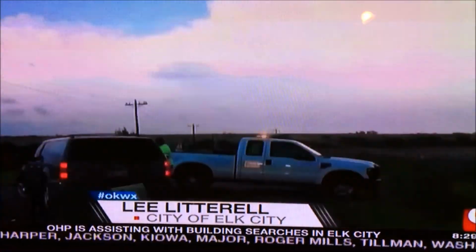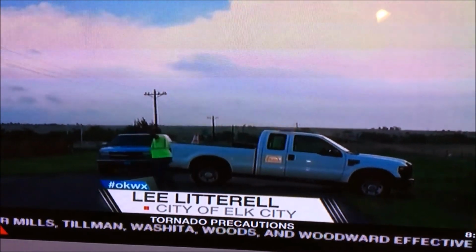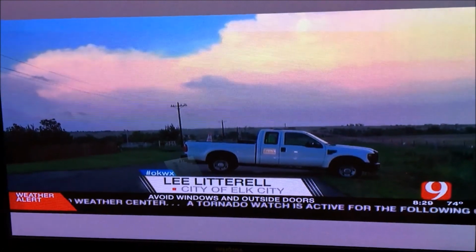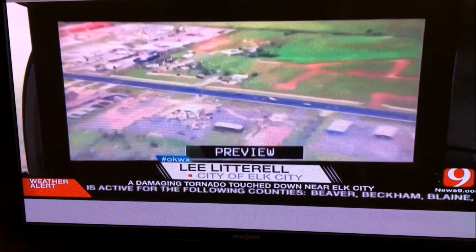Any estimate on how many homes and businesses have been damaged? No, I would tell you every home in this neighborhood has been damaged. And I've also heard that there's some reports out southwest of town of some possible barns and maybe some oil field businesses out there. But we haven't had, to my knowledge, any injuries out there, but that's not sure. Okay, and folks who aren't really familiar with Elk City, it's about 112 miles due west of Oklahoma City, and you have some roads around that area I'm sure are blocked off as we speak.